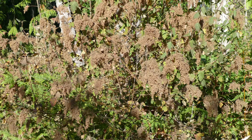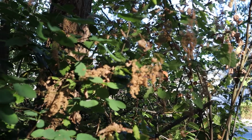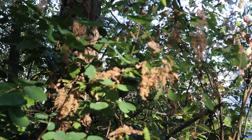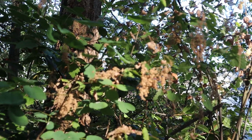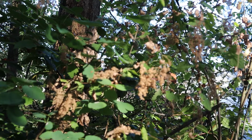Now you notice that in the summertime there is an incredible number of closely packed little whitish flowers. And this sort of flower is generally pollinated by beetles and little flies. So it's not just bees that are important for pollination, it's also a number of other types of insects.